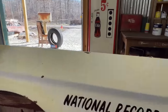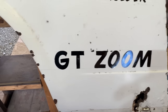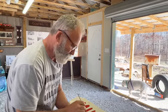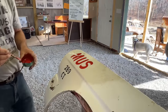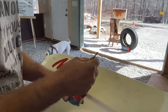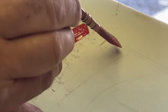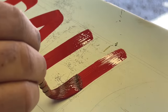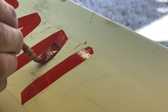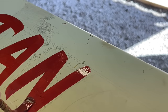Looks like you already been painting on this one some. You got national record holder. GT Zoom. What's that mean? Do you know? Maybe the performance of it. You know, it's a high performance Mustang. But everything you paint is not small. NG Mustang, yep.